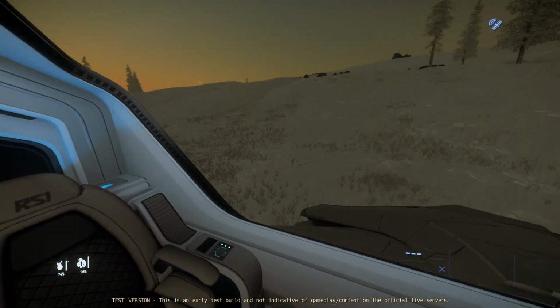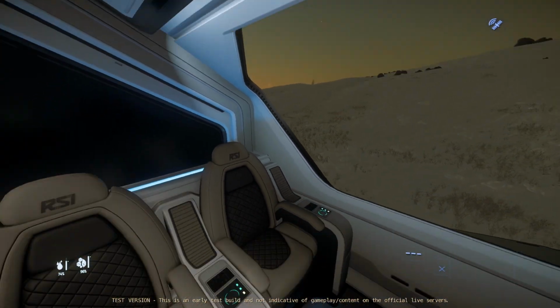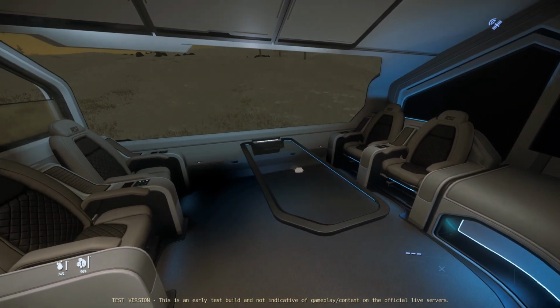chairs which have a great view to the outside. I mean, look at that view, it's just amazing. It's such clear glass, and you get 2 chairs this side. Moving just beyond this little barrier, and we have another 4 chairs with a table in the middle.